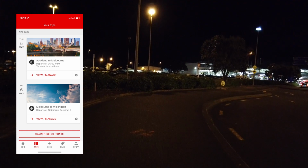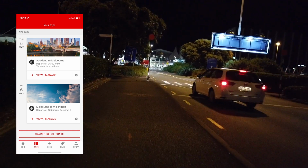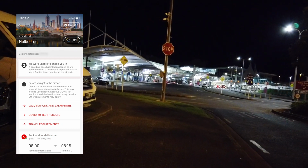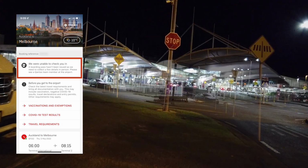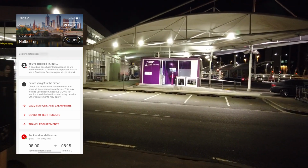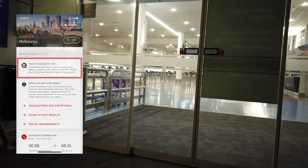It immediately dropped me back into the app, which seemed suspiciously fast. And when I navigated through to my flight details, it said I wasn't checked in, which freaked me out a little bit, but I figured I'd sort it out when I got to the terminal. A few minutes later, the message changed to say I was checked in, but I still needed to see someone at the airport.